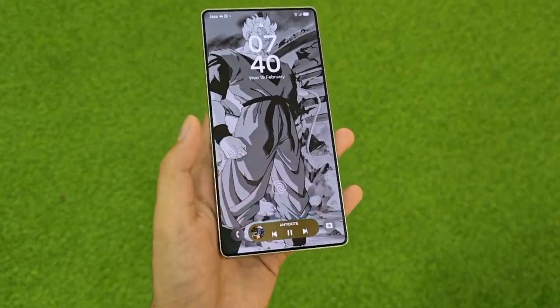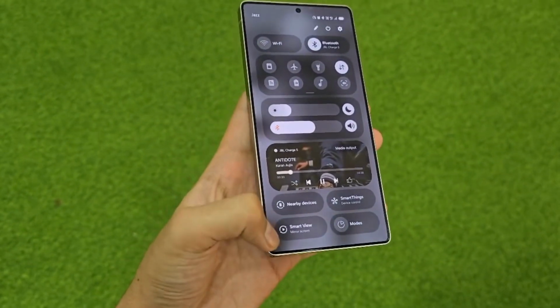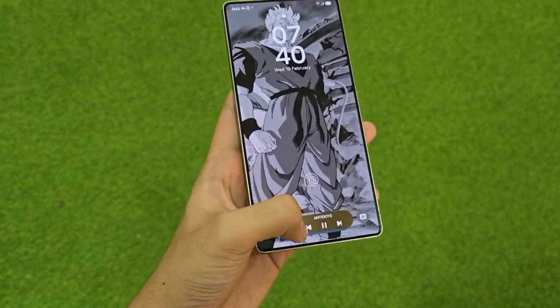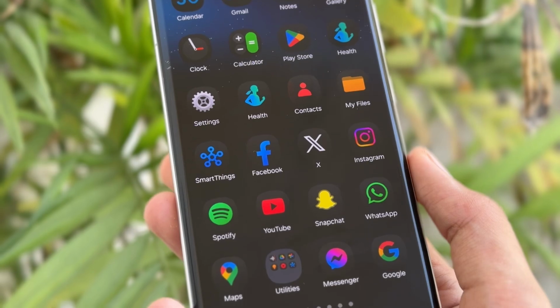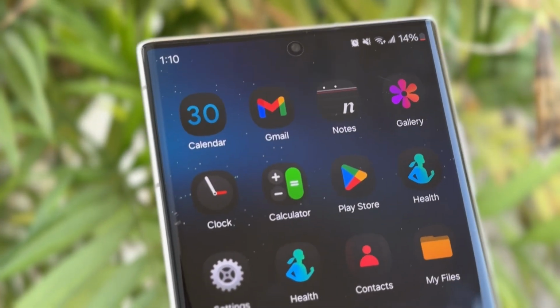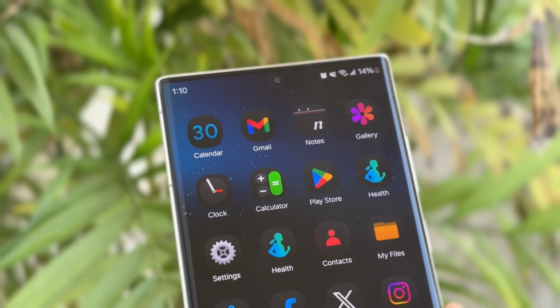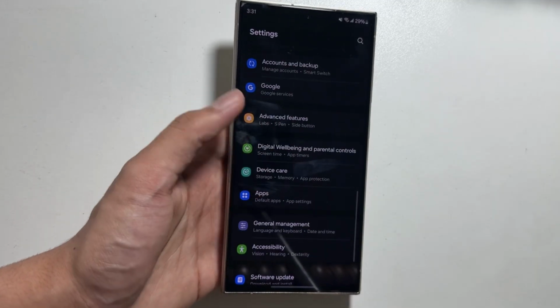So the new OneUI 7 update is coming with some crazy new features and a new UI design with a new control panel and a Now Bar for the live activities, as well as some new app icons with the new OneUI 7 update. And not only this, you might get to see some new Galaxy AI features as well with the new update.